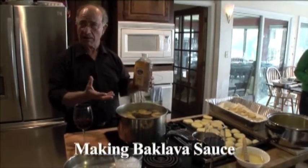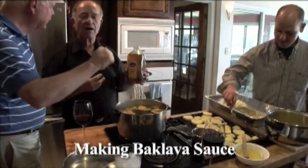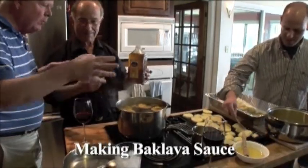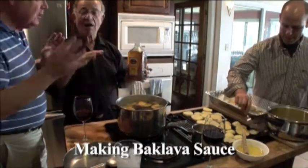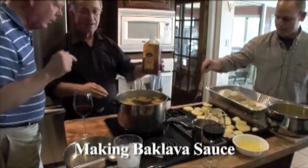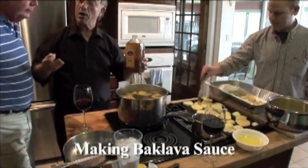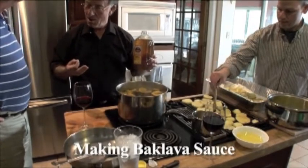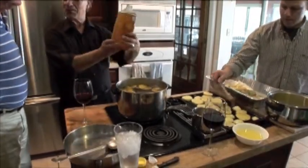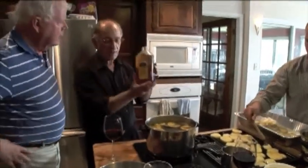This is for a lot of baklava. What you had in here was 7 pounds of sugar. Correct. Then you put in water, half and half. The sugar disappeared. And the sweet water. Of course, we had cloves, we had cinnamon, we had orange. And now we're doing some of this beautiful honey. What kind of honey is this now? Dutch honey. Well, let's do some of that.